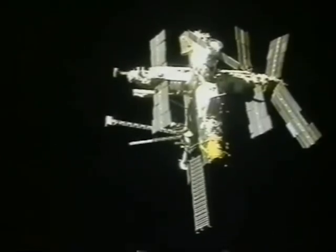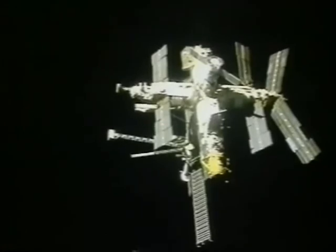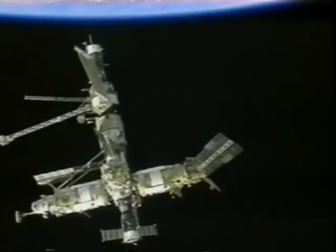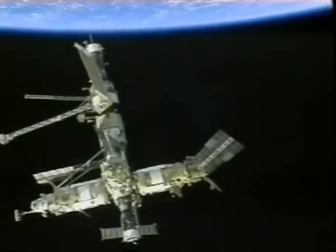As we backed away from Mir, we moved to a position about 240 feet below them so that we could fly around the Mir to do a photographic survey, taking still photography and the video that you see here.